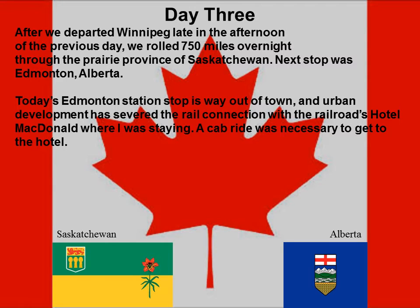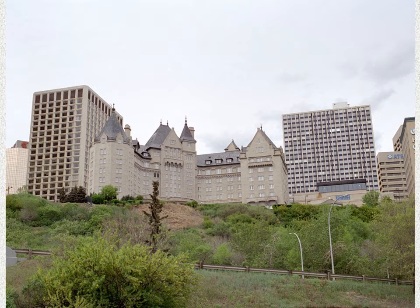The Edmonton station stop is way out of town, and urban development has severed the rail connection with the railroad's Hotel Macdonald, where I was staying. A cab ride was necessary to reach the hotel. Overwhelmed today by newer multi-story commercial development, it's easy to see that the Hotel Macdonald at one time had a prominent hilltop location overlooking the North Saskatchewan River.